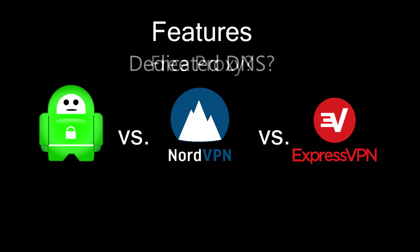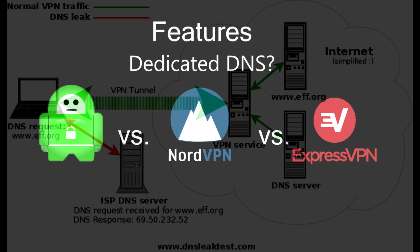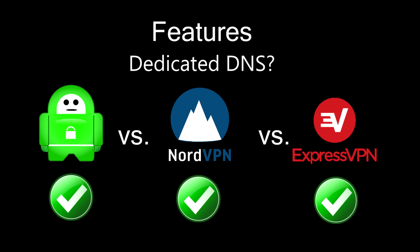Now, do these VPNs have dedicated DNSs? Now, if you guys aren't too sure what a DNS leak is, without going into too much detail, I'll go ahead and show you guys this little diagram right here. But all 3 of these VPNs right here do have dedicated DNSs to ensure that no DNS leaks occur.